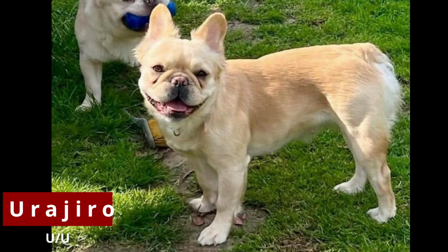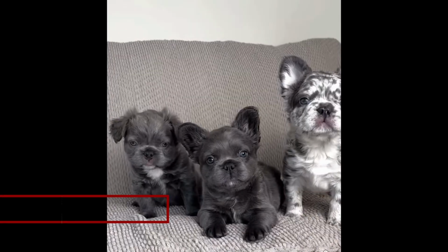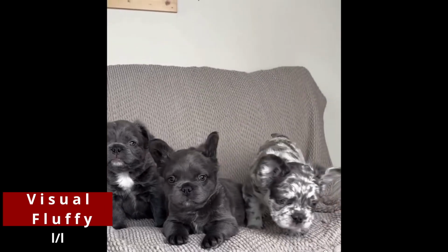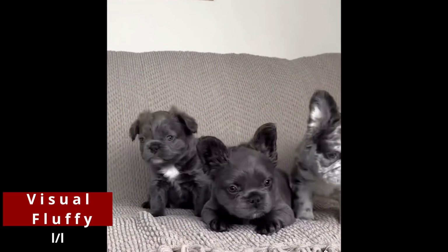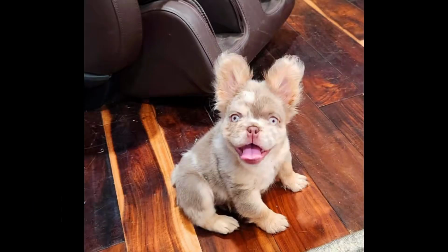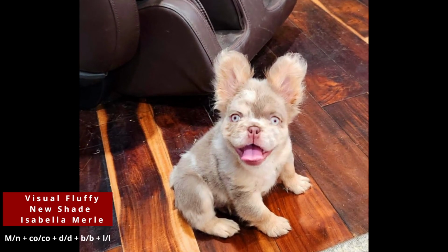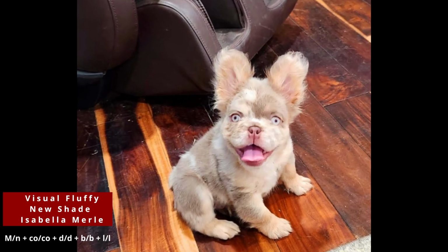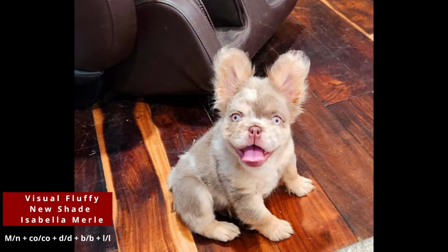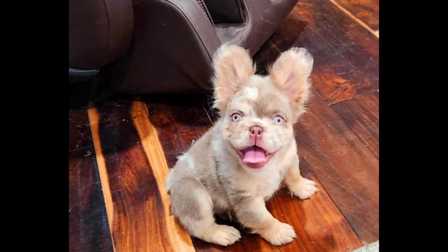While there is no DNA test to determine if a French Bulldog has Urajiro, there is a theoretical U locus for it, and it would take 2 copies of this recessive gene to show in a French Bulldog. Visual fluffy French Bulldogs takes 2 copies of the L locus to produce, but they have a little nuance. Although there are 4 different alleles of the long fur L locus, L1, L2, L3, and L4, you can still have a long fur French Bulldog from breeding a French Bulldog with 2 copies of L1 with a French Bulldog with 2 copies of L4. You would have to get a DNA test to differentiate which allele is expressed in the offspring, though.